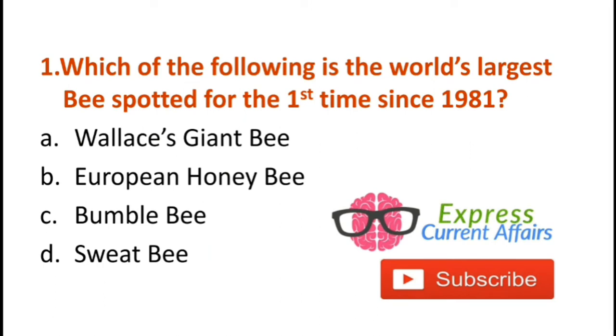Which of the following is the world's largest bee spotted for the first time since 1981? Wallace giant bee, European honey bee, bumblebee or sweat bee? The answer is A, Wallace giant bee.